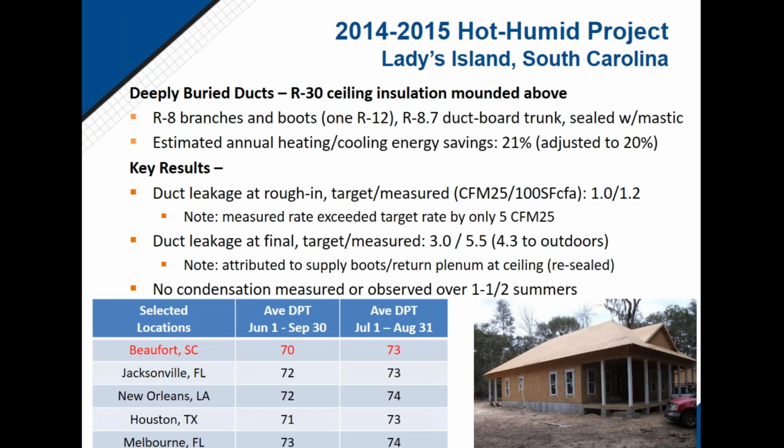I think you clarified this earlier, but just to make sure, the final duct leakage numbers, are they in CFM 25 or are they in ACH? Yeah, I apologize for the notation. They're in CFM 25. For this slide presentation, and some of this information is in various reports, we report both. But here, I'm looking at CFM 25 per 100 square feet of conditioned floor area.